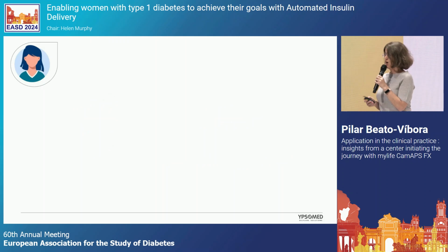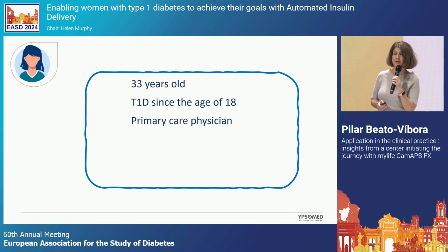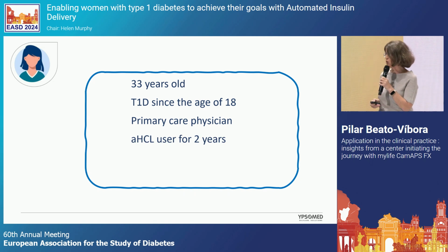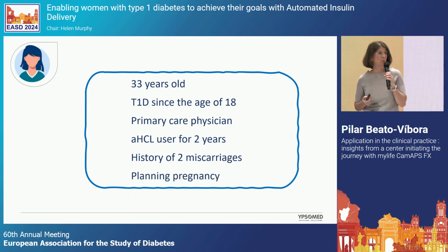The second case is completely different. It was a planned pregnancy. Better, it was an extremely planned pregnancy. Her name is Jael. She's 33 years old. She's a primary care physician. She had been using a closed-loop system for 2 years. She had a history of 2 miscarriages, and she was planning a new pregnancy.